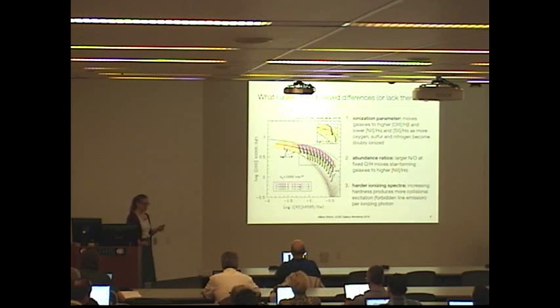Okay, so explaining this offset with just the BPT diagram was part of the focus of our 2014 paper, but now we can try and disentangle what the real reasons are using the full suite of information now available to us. And I'm going to try and go through all of these in the last few minutes.